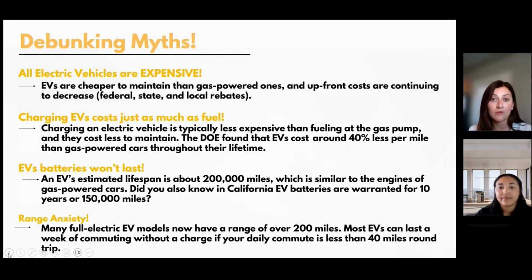There are some pre-owned electric vehicles on the market that are affordable, and we want to be sure to share those with you all. Another common myth is that charging EVs costs just as much as fuel. Now, recently, the Department of Energy found that electric vehicles cost around 40% less per mile than gas-powered cars throughout their lifetime. So make sure to remember that in the back of your mind when you're thinking about a myth like this and how we just debunked it for you. Absolutely, Kelsey. Those are two really good myths that we've been able to debunk.